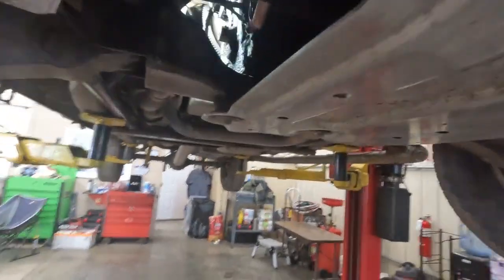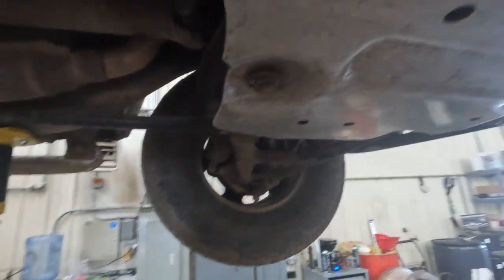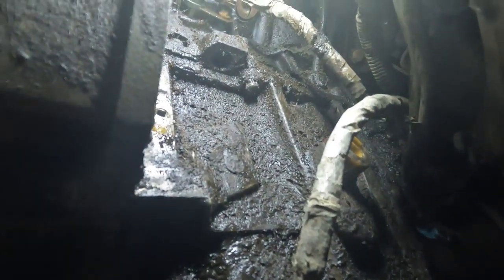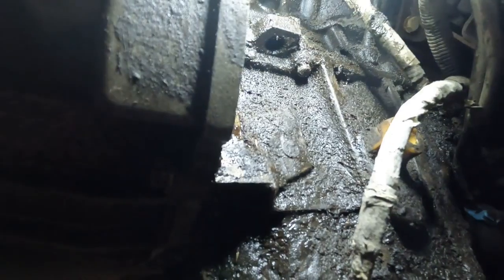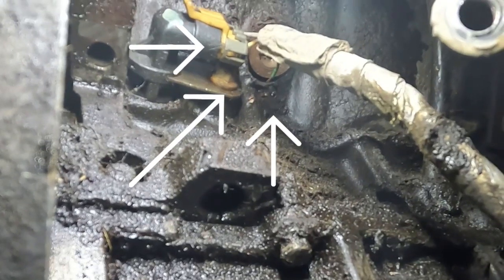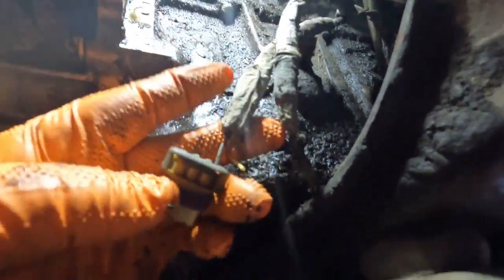All right, we've got this starter out from underneath here, and you guys see a problem there? Hang on. Clean the lens. You guys see a problem there? I do. We've got two wires pulled out of the connector there.